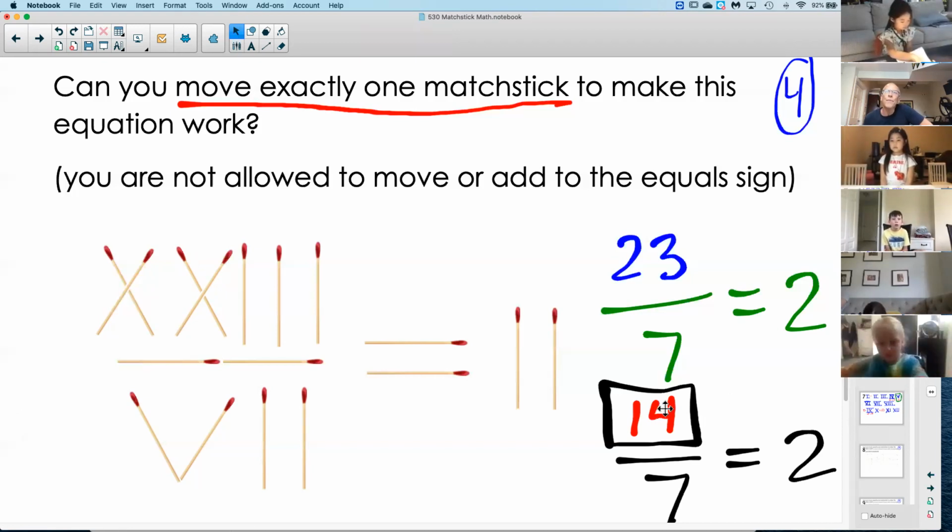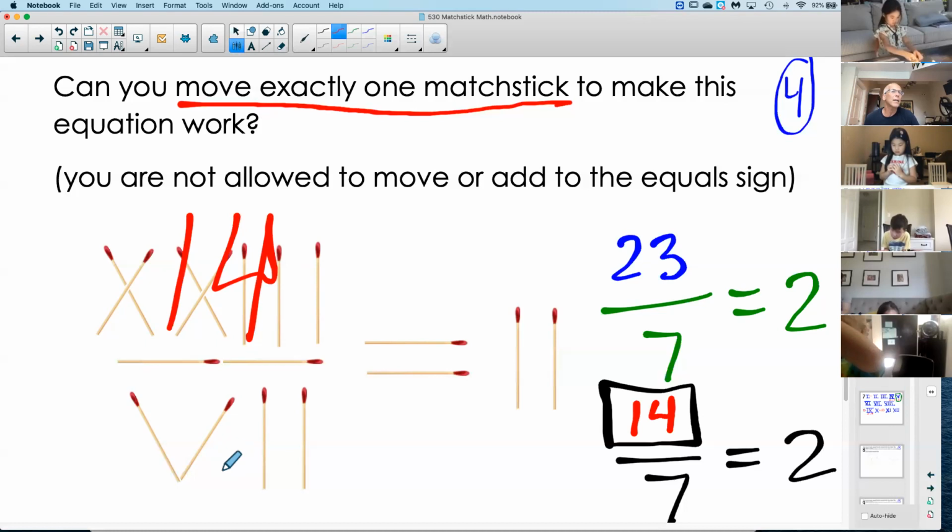Well, you know that 14, do you agree, Charlotte, that 14 divided by 7 equals 2? Do you agree with that? 14 cut into 7 equal pieces equals 2, because 7 is half of 14. Does that make sense, Charlotte? Yes. Now, Charlotte, if I can make this number up here be 14, then I solved my puzzle. But I'm having trouble with that.